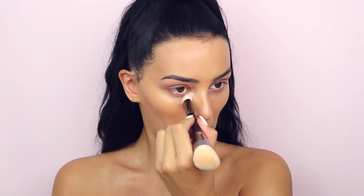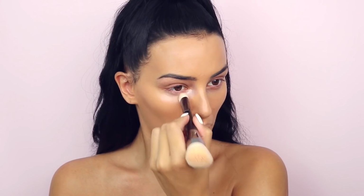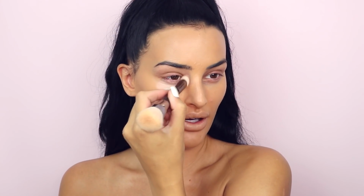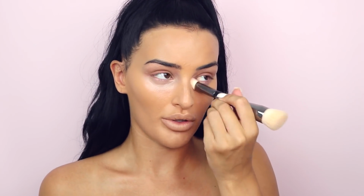I'm going to use the other end of this Huda Beauty Face Sculpt and Shade Brush, the smaller end. I'm just gonna apply this underneath my eyes, especially in the inner corner right here. I feel like I get a lot of darkness there, so I just really want to brighten it up. I like the consistency of this product as well. It's almost a little bit sticky, so when you put your concealer on top, it lays down really nice. It sticks really good. It doesn't look cakey or heavy or anything. This is a really unique formula.